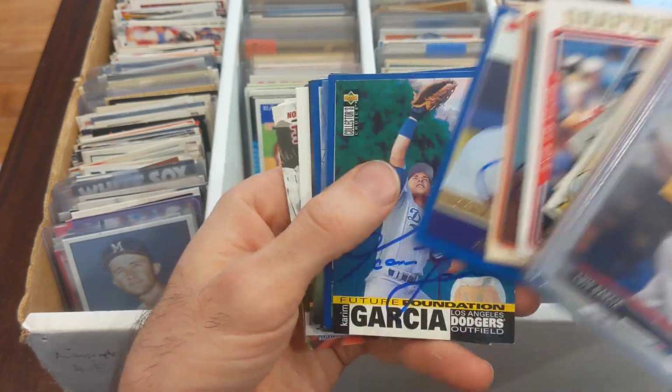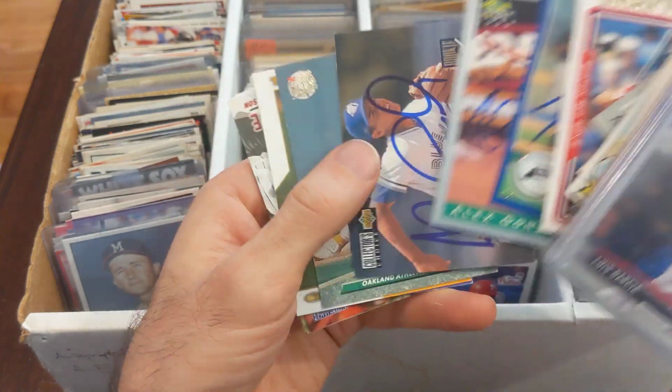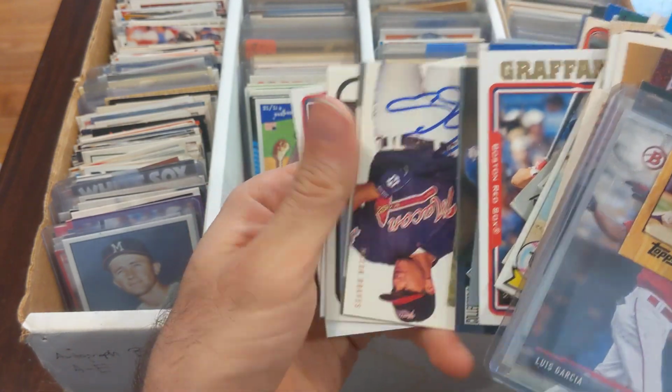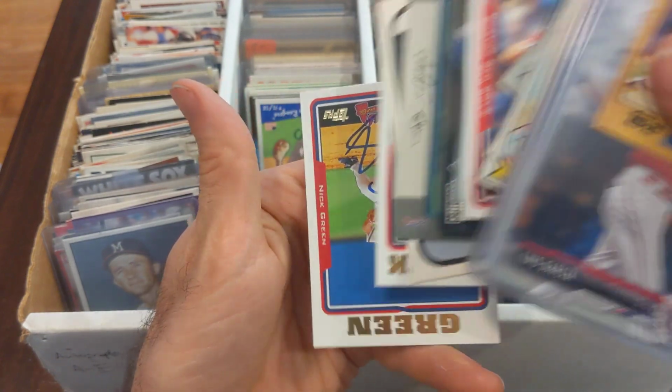But yeah, who was I talking about? Was I talking about Tyler Glasnow, and how a lot of these cards, you would think they'd be worth more than they are, but they're just not. The demand for a lot of these guys is not there. All right, let's keep moving.